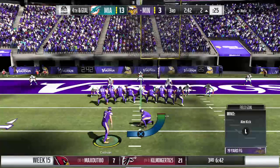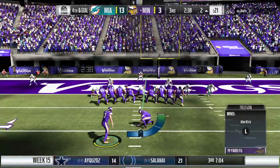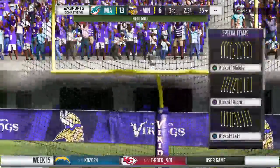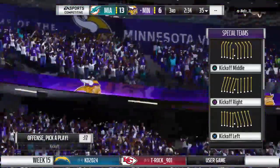So out comes the field goal team now for the second time here today. From the left hash, he'll have to cut this at a tight angle. And Dawson's kick is good. And they will cut the lead back down to a touchdown now at 13-6.